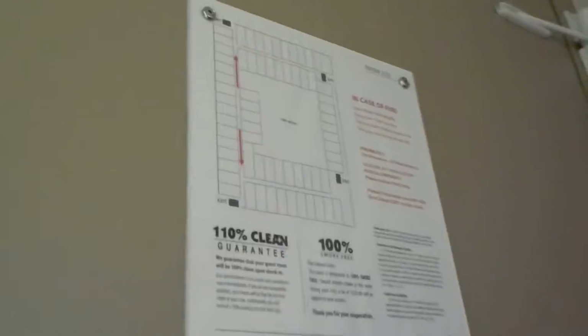Next hotel I am staying at is the Comfort Suites in Sault Ste. Marie. There is your map. And your peephole, you can see what you still have. Yep, these rooms can be adjoined.